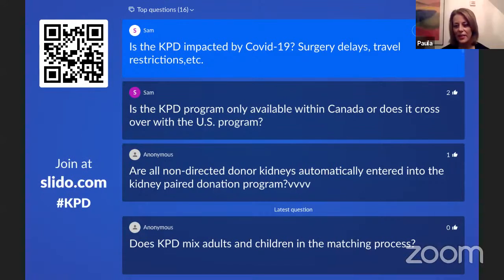And Sarah, is there anything that you would add from a national perspective? Just to speak to what Michael said, and I covered it briefly in my slides, when the KPD program came back on board after the pause in March, we've just asked programs and provinces to join when they are ready. Typically we will do about 80 transplants a year, and we are at 30 right now. So there's definitely been a reduction across the country.